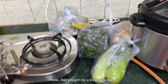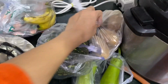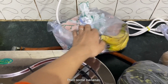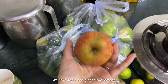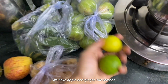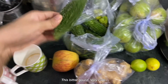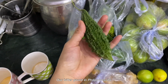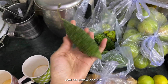Hello, guys. Dad bought me a lot of vegetables. We have ghee, and then parta, aloo, bosar aloo, and then gajar. We ordered this online, and then some bananas, and then more vegetables, guys. We have seb, or adrak, nimbu. Do nimbu, or karela. Yura karela, both cute hai. Our karela in the Philippines is long, or like it's yellow and big.